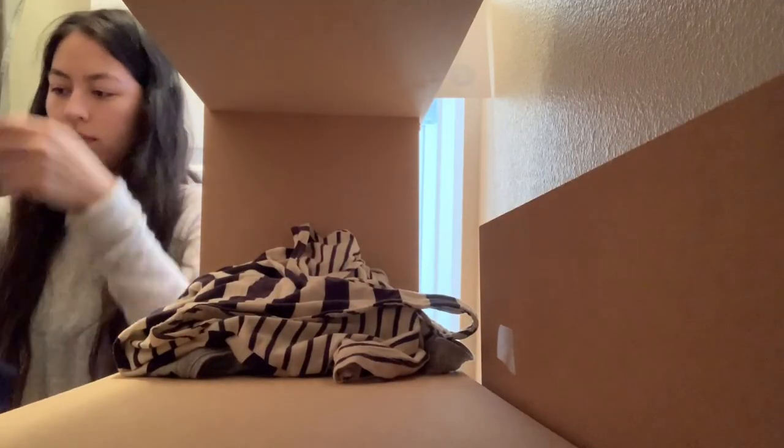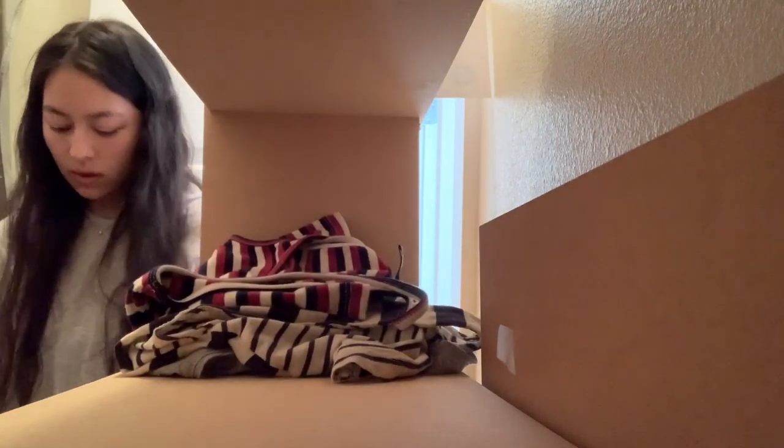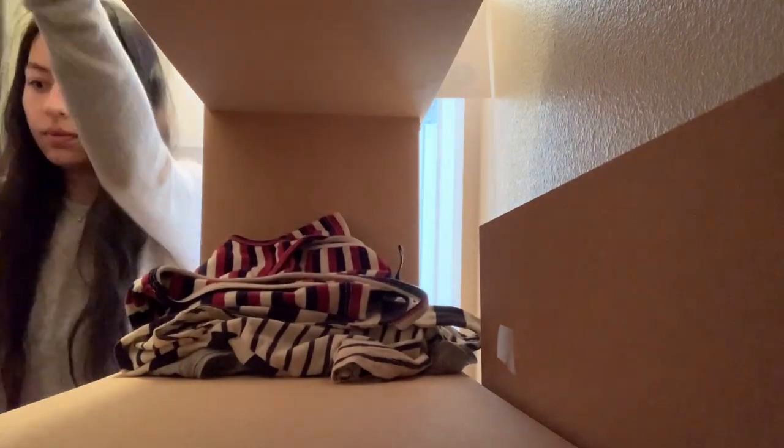When it came to the clothes on the shelves, I decided to put all of a certain type of clothing on one shelf and then decided to categorize them within that. So, for example, my tank tops, I put all my casual tank tops on the left side, all of my more formal, girly tank tops in the middle, and then on the right side, all of my tighter tank tops.